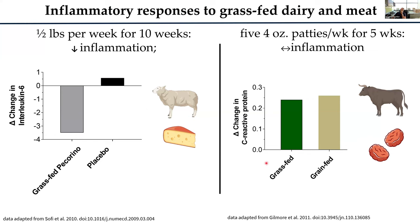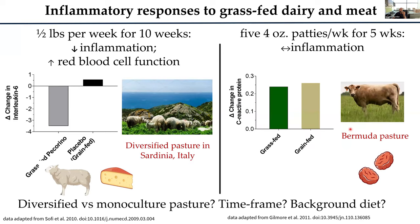One study done in America looked at this, and they found no difference. But the grain-fed beef was on a ration that was enriched with oleic acid, so probably a little bit healthier than your regular grain-fed beef. But it is important to note that, of course, there are only some differences there, or the difference might be subtle. And also the animals were more on a monoculture Bermuda pasture. So I'm not sure. Diversified versus monoculture pasture, time frame, background diet matters.